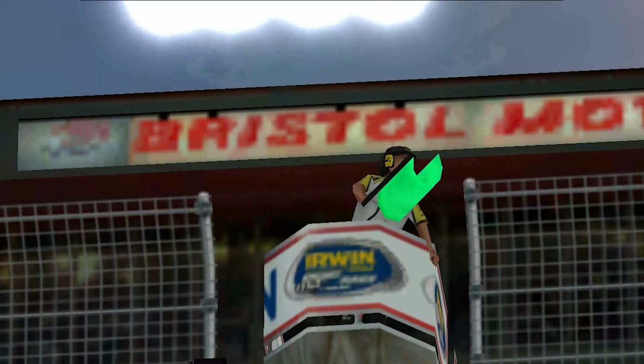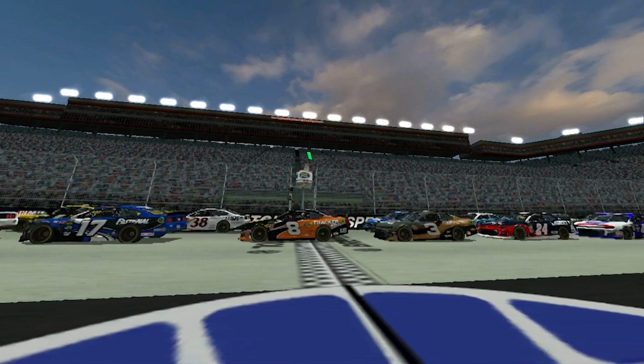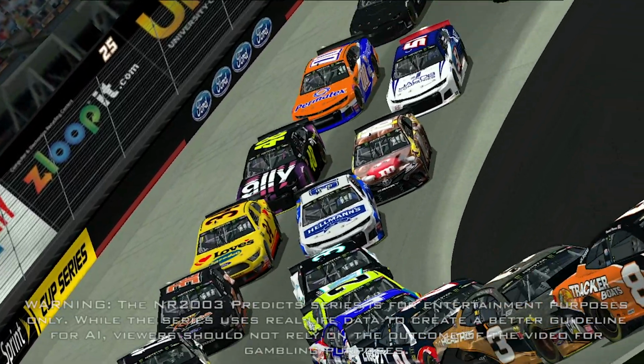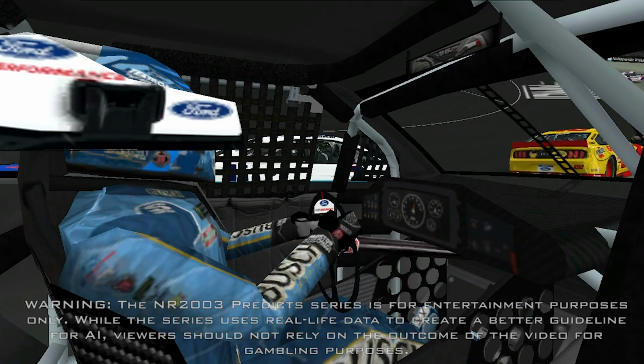This is NR2003 Predicts. Using constantly updating ratings, we determine where Monster Energy NASCAR Cup Series drivers will place at any given track, any given week. Standard disclaimer, this video is for entertainment purposes only, using the process of artificial intelligence, and should not be used in the process of gambling.